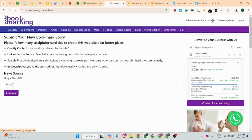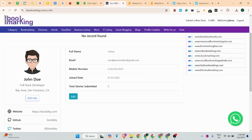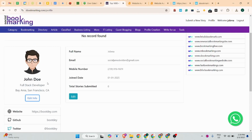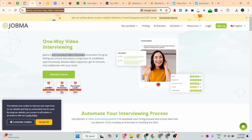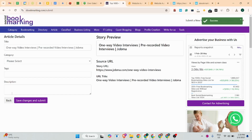If you want to update your profile, you can click on the profile button and make your changes there. There you can click on edit info, then you will be able to make profile changes on this site. Okay, so now let's see how we can create a social bookmarking backlink. You can click on submit a new story. There you can put your website URL. Click on continue.